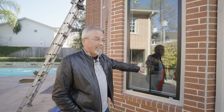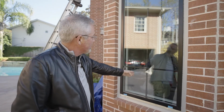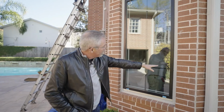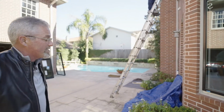One thing I want to point out that's a little unique, this is really custom, I think it's cool, is her grid pattern. She actually has a grid in here, and if you notice, it's one vertical grid, one horizontal grid, but instead of putting it in dead center, or at the top, she wanted it in the lower third, and Pella was able to accommodate that for us because everything they do, they can do in a custom format. I think that turned out really good.